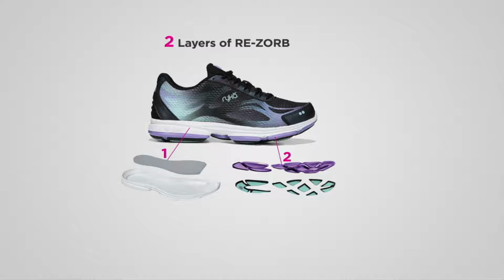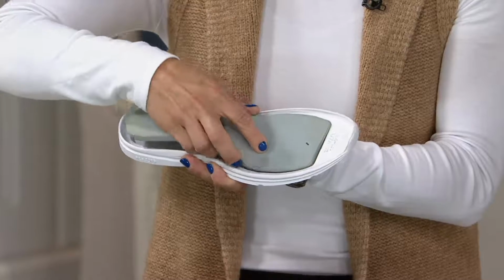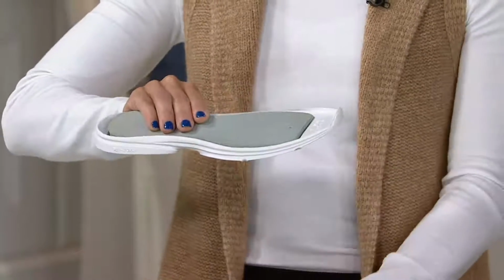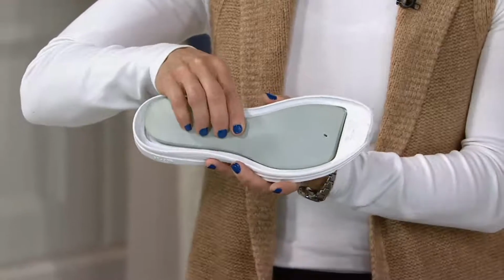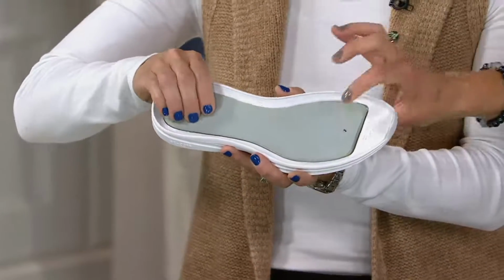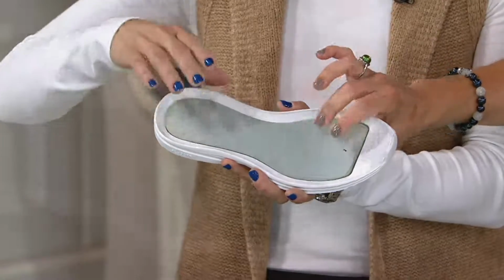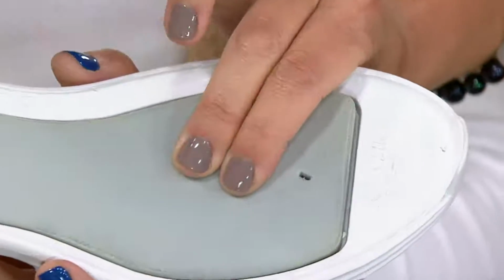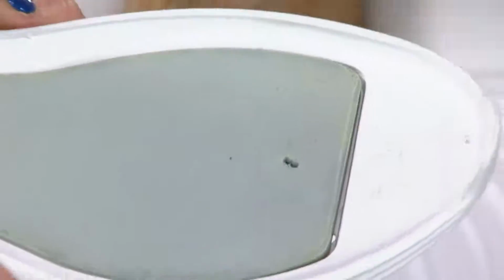But what Ryka did with this one is they added an additional layer of the resorb material that sits right inside that EVA. So not only do you have it underneath, you have it inside too, and it's a different thickness, I should say, for the inside of the shoe. Can you feel that? Yeah. So it kind of springs right back. Yes, exactly. When you step in the shoe, it's going to spring you right back up. Oh, see, that's what I like.